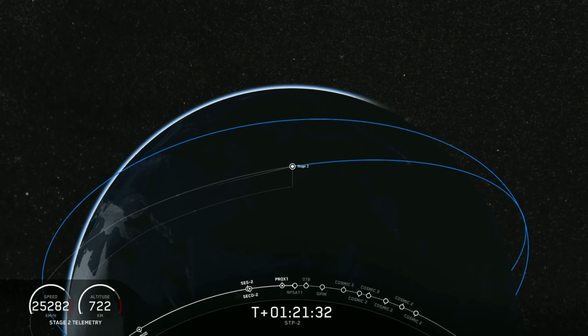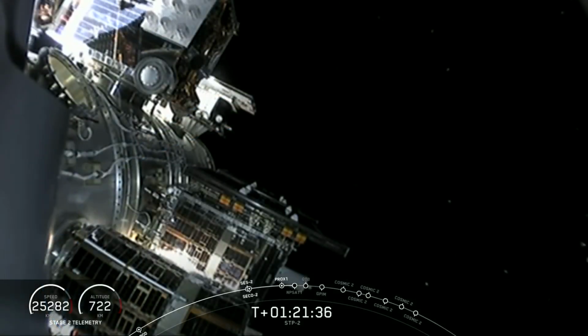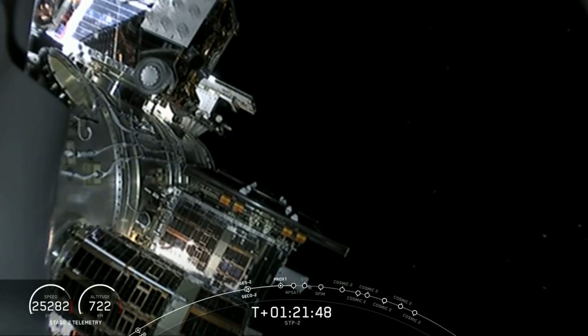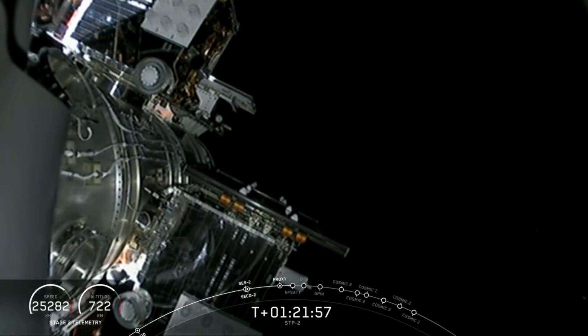AOS Hawaii. Prox 1 deploy confirmed. And we did just hear confirmed over the nets that Prox 1 deploy was confirmed. Very exciting, another successful deployment. And in about 10 seconds from now, hopefully we'll hear the same thing and see it as well for NPSat. And there you see the release on your screen of NPSat, a successful deployment. And confirmed over the nets. Amazing.